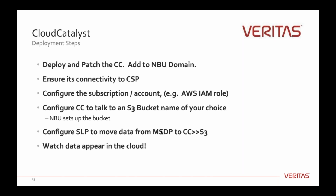You're going to want to configure the subscription account, i.e. the AWS IAM role with your cloud service provider. Make sure that's set up with the permissions that we just detailed. And then you go into NetBackup and you configure the Cloud Catalyst to talk to the S3 bucket or Azure blob container with a name of your choice, and NetBackup sets up the bucket, as I was saying. Then you set up your storage lifecycle policy so that it moves data from the media server deduplication pool through to the Cloud Catalyst server, and by extension up to the Cloud Object Store.